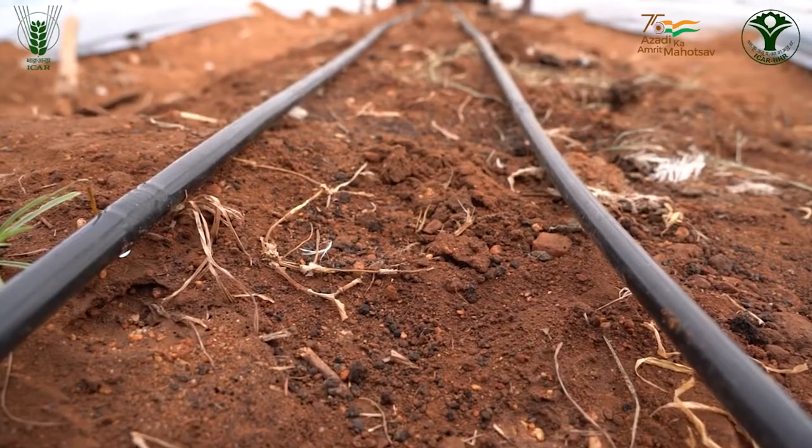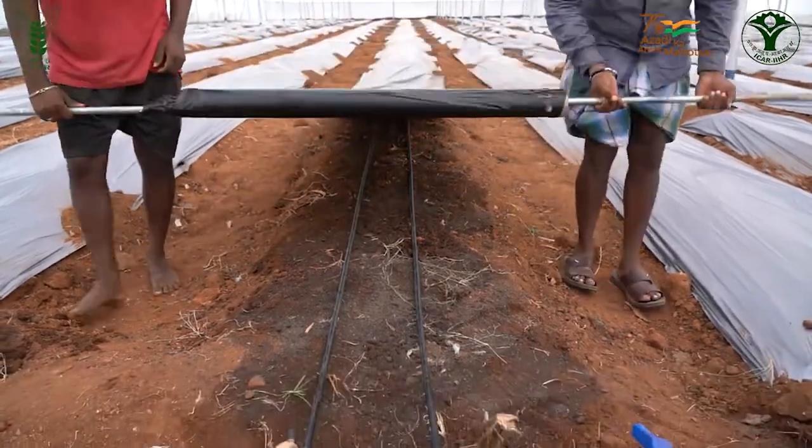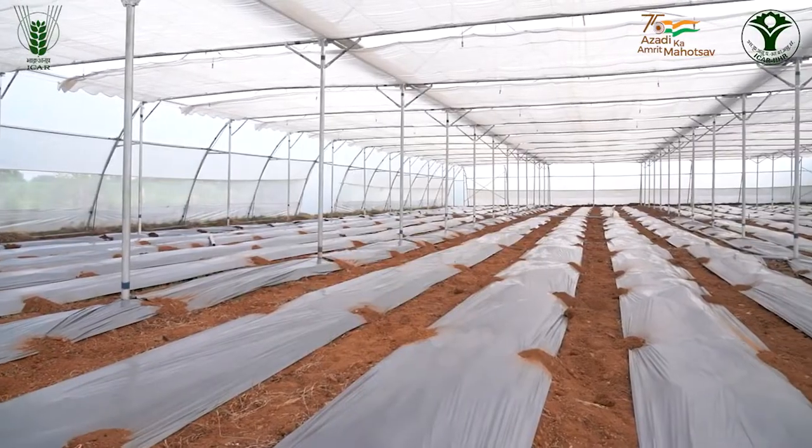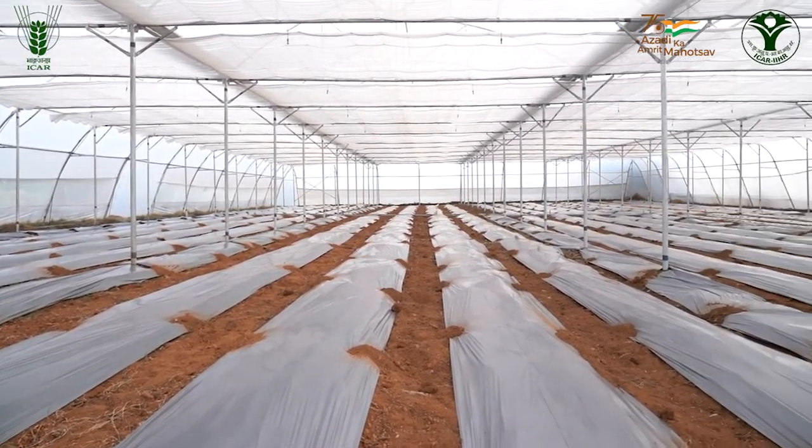Before planting of seedlings, cover the soil with 40 micron plastic mulching sheet, which helps to prevent weed growth, to conserve soil moisture and to prevent loss of nitrogenous nutrients.